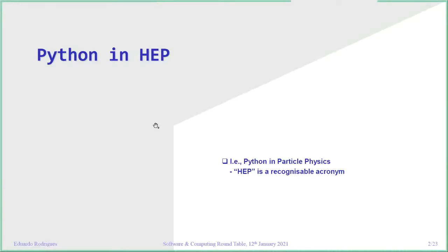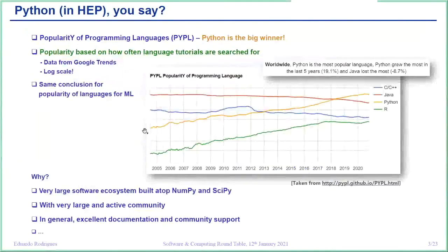Everybody is really welcome. So first of all, of course, this was Python. This is an obvious slide just to show that in some way 2019 was already the year of Python, where you can see the popularity of programming languages in terms of searches for language tutorials from this PYPL website. You can see that Python took over from pretty much everybody already in 2019, and things are going up still quite a bit, whereas, for example, C and C++ are more or less flattish. This is a log scale, by the way, so it really is a big difference. You can see here that Python grew the most in the last few years.